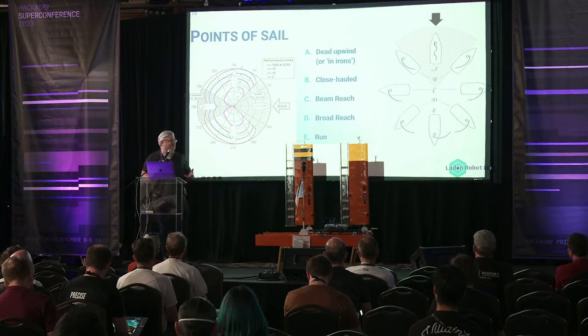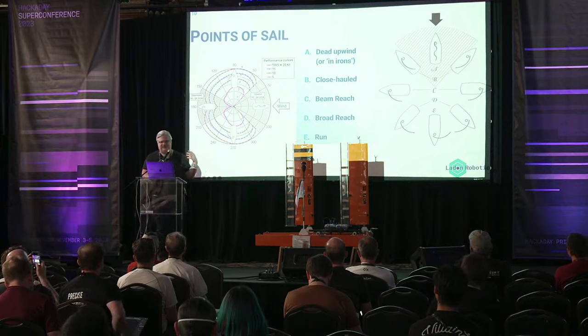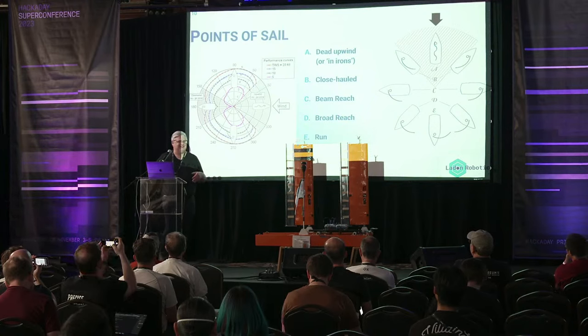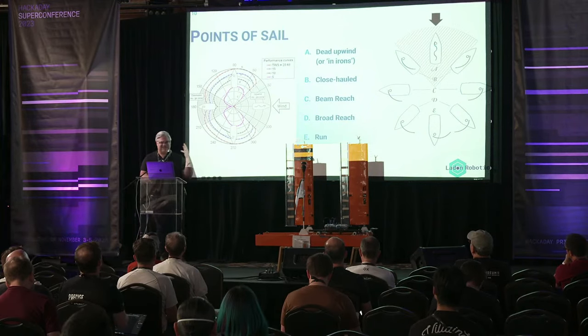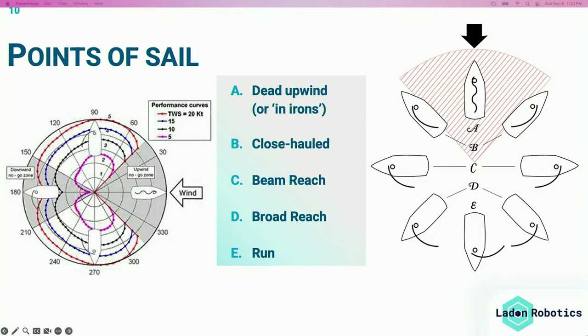So when people who know how to sail talk about this, they talk about the different points of sail. If your ship is pointed directly into the wind, you're probably not doing anything useful, and you can get stuck there. It's called being in irons, which is pretty descriptive of how it feels at the time. Then if you're about as far upwind as you can sail, that's close hauled. And then beam reach, sailing vessels are fastest on beam reach, and then broad reach, you're sort of turning more away from the wind. And then a run is if the wind's behind you and you're sailing directly downwind.